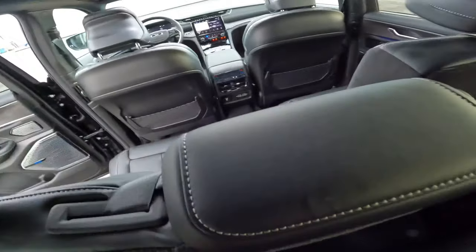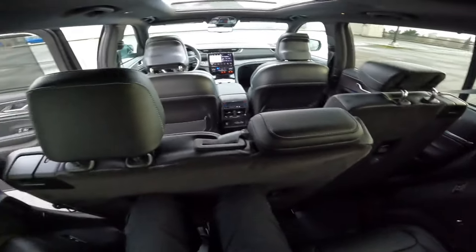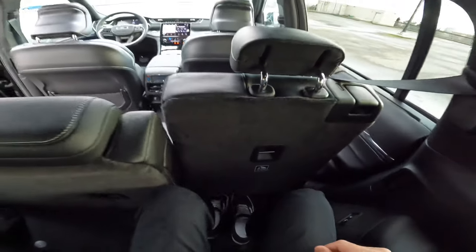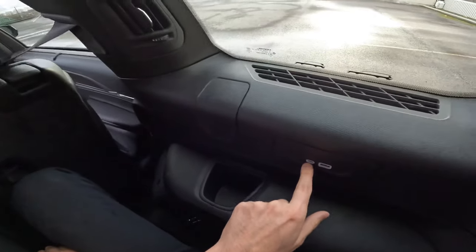I am 6'1", but I'm honestly not lying, this is very comfortable to sit back here. It generally does feel very comfortable, the seats, even though my knees are touching the back. But you can move this a little bit forward to get a little more knee space. As you can see right here, that seat's a little more forward, so you get a little more knee space. You got your cup holders here, which is super cool. We got a USB and USB-C port on this side.